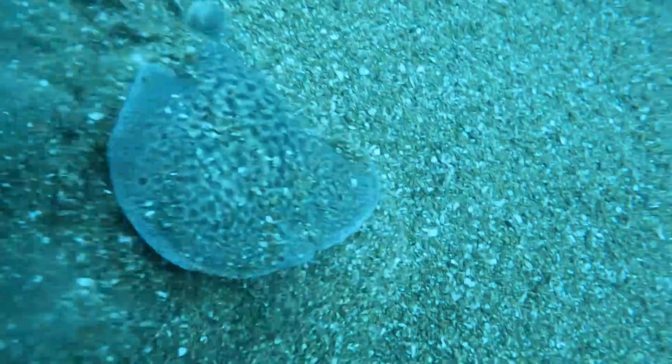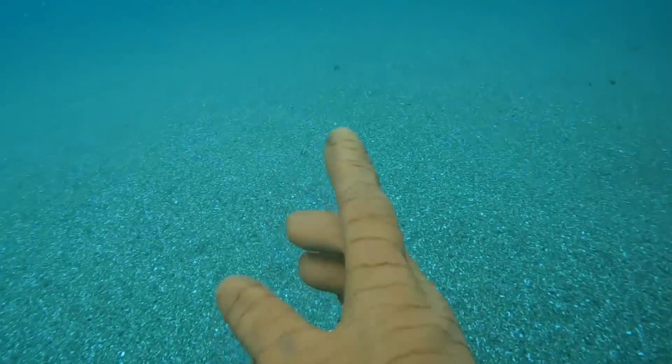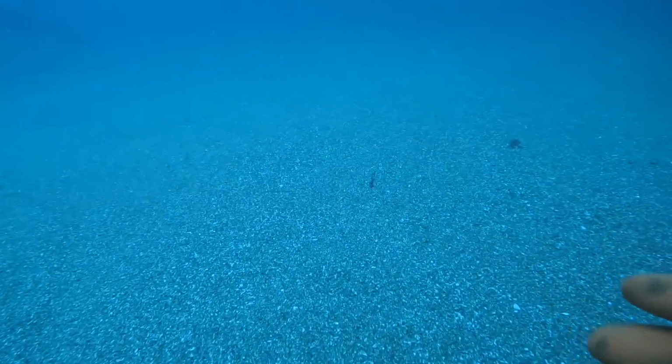And here we go. Do you know what that is? I can tell what it is straight away, so I do this with caution. It's a marbled electric ray. You don't want to be putting your hands under that, because it will give you an electric shock.